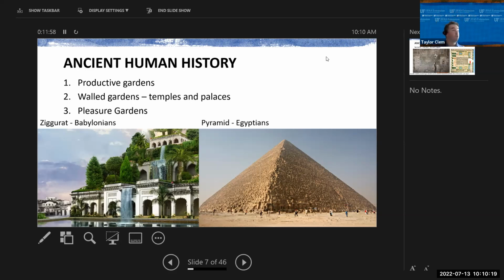Some of the big things that came out of this is we saw very productive gardens, like the hanging gardens of Babylon, and around a lot of these Egyptian areas along the rivers, very productive gardens. And I'll show some examples. Walled gardens, these walled gardens that encircled these temples and these palaces, as well as what we call the rise of pleasure gardens.